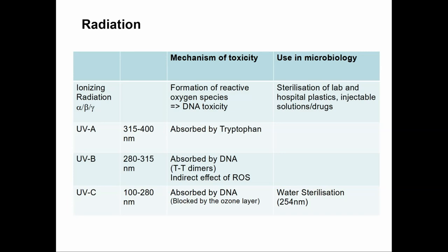Now, ionizing radiation is not that frequent in the natural environment, but it's very useful for the sterilization of things used in the laboratory, like the plastics that we use in the lab. They don't resist high temperature, so they're all sterilized by radiation. And also solutions of injectable drugs. You can irradiate them and you can be sure there's no bacteria in there.